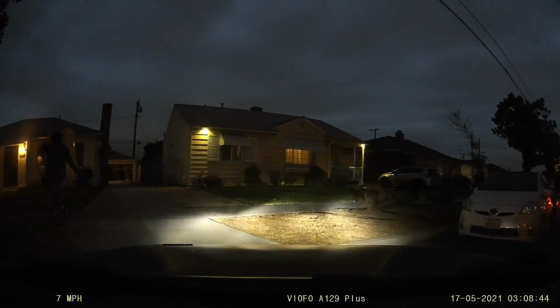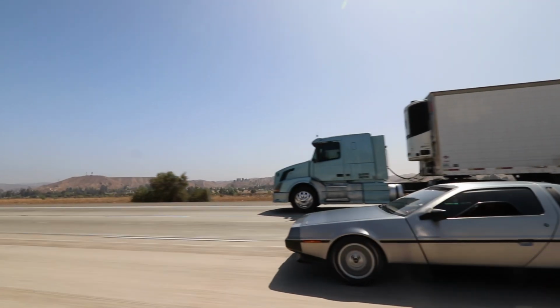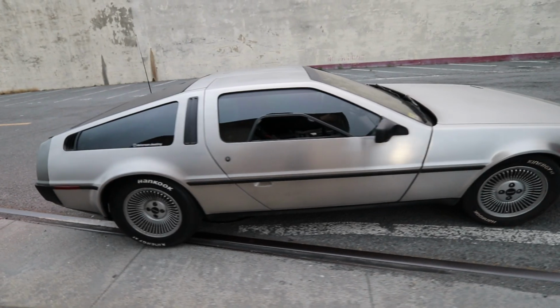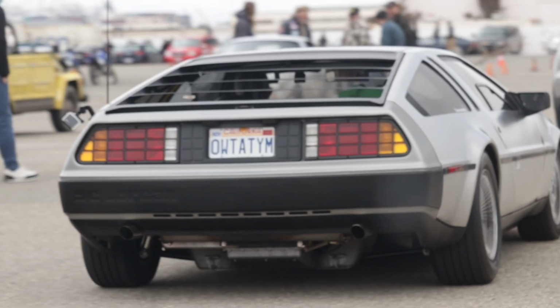All right, guys, Destiny and I arrived home safely. She did a great job, lasted the whole journey, and I think we put like 900 miles on her. It was a good trip.